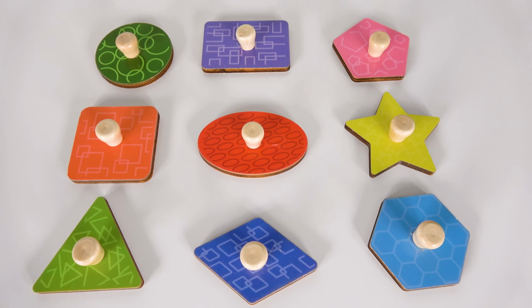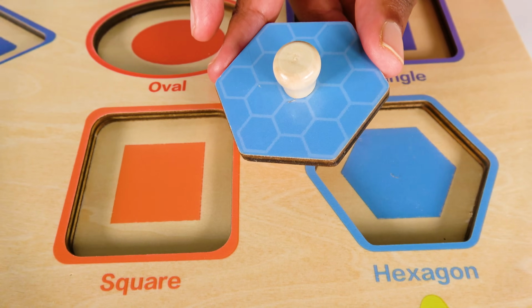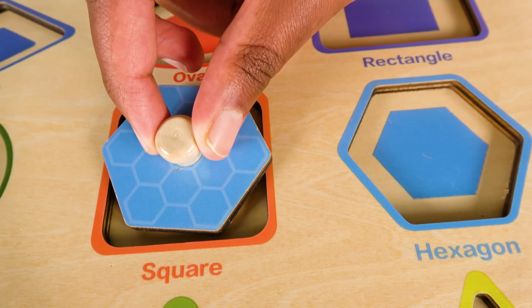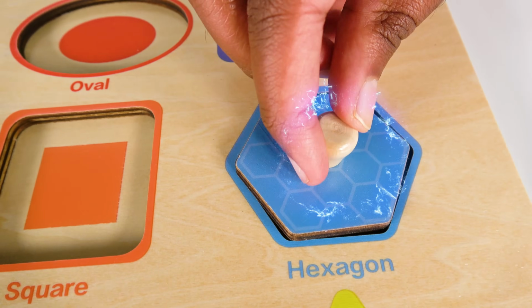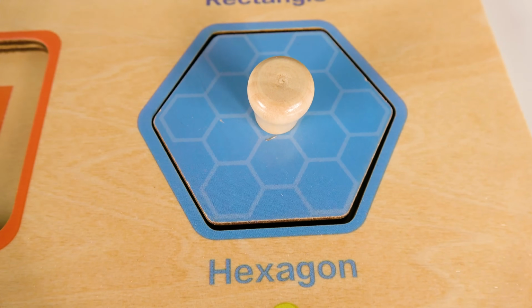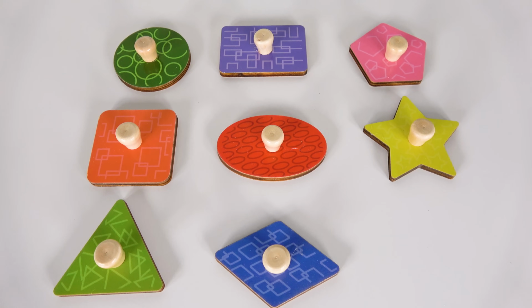Yes, this is the blue hexagon. Where will this blue hexagon go? Will it go here? No! No, it does not fit. What about here? Yes, the blue hexagon will go here. Blue hexagon. Can you help me find the red oval?